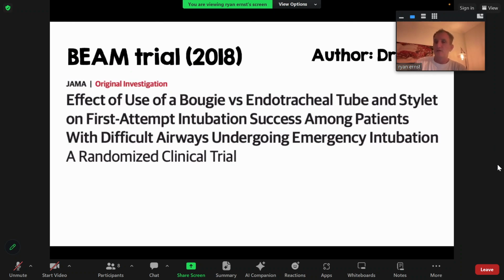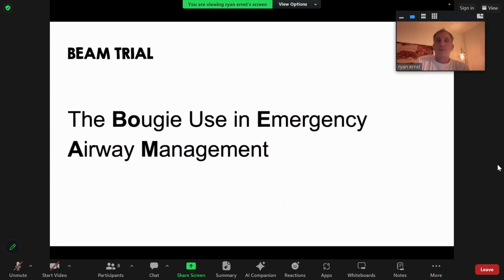And what's interesting is a good way to analyze the methodology is comparing this to a previous study by the same author, Driver. And I mentioned that he trains at Hennepin in Minnesota. In Hennepin, the residents generally are trained to use bougie as their initial airway modality. And so the initial trial that they did in 2018 was also an RCT, and they were comparing the same thing, bougie to endotracheal tube stylet. So it sounds very similar. And they actually did a better job of coming up with an acronym for their trial, because this at least is all initial letters, BEAM, Bougie and Emergency Airway Management. So that's kind of an A minus for acronym for their trial.